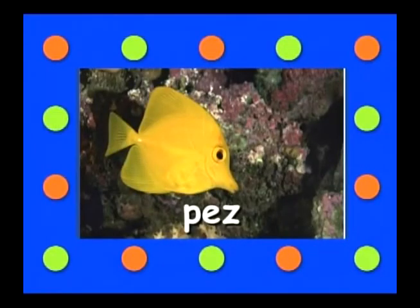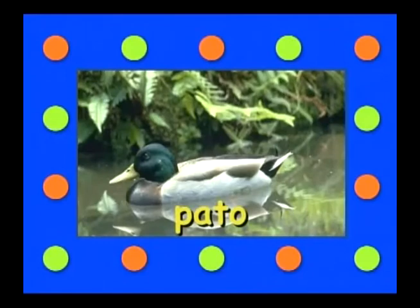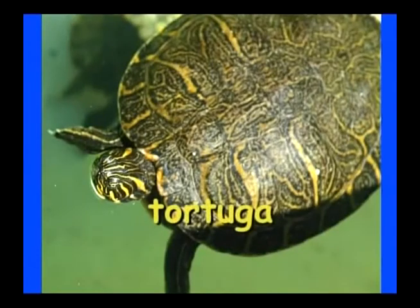In today's lesson, we learned about the kinds of animals that live in the water, like fish, and those that live near the water, like ducks and turtles. We learned the name for water, agua. We discovered that one fish is called pez, and that many fish are called peces. We practiced saying pez and peces as we looked at pictures of fish. Then we learned the name for a duck, pato, and the name for a turtle, tortuga.